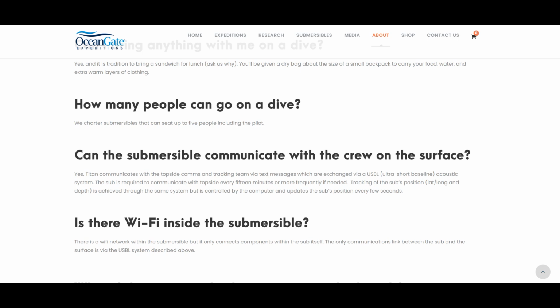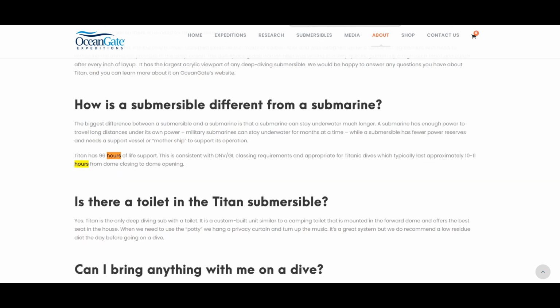Titan communicates with topside comms and tracking team via text messages, which are exchanged via a USBL acoustic system. The sub is required to communicate with topside every 15 minutes or more frequently if needed. Tracking of the sub's position is achieved through the same system, controlled by computers and updates the sub's position every few seconds. Apparently, it doesn't have other communication. There is a Wi-Fi network within the submersible, but it only connects components within the sub itself. The only communications link between the sub and the surface is the USBL system.